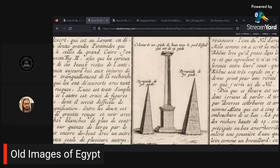The beautiful remains of the ancient abandoned today to the insults of the air, and quietly enjoy the search of the travelers who discovered them with so much trouble and risk. One is very simple, as you can see, and the other is decorated with hieroglyphic figures whose meaning it would be difficult to mark. Between the two is an obelisk of red and black granite with a few white spots, more than 100 feet high and 15 feet wide below. It was 15 feet wide, according to this.